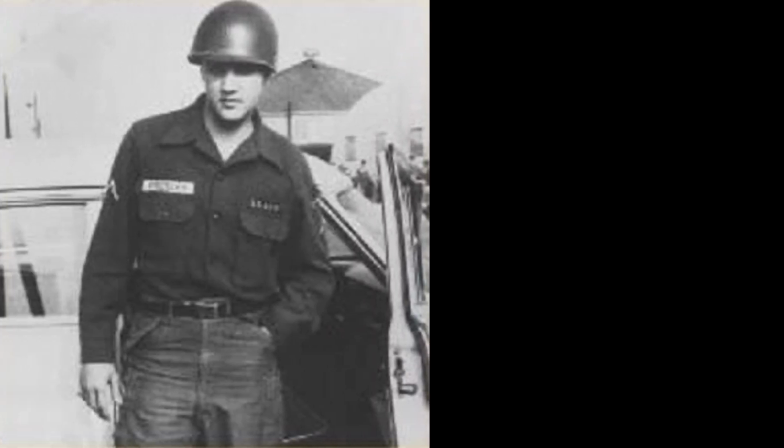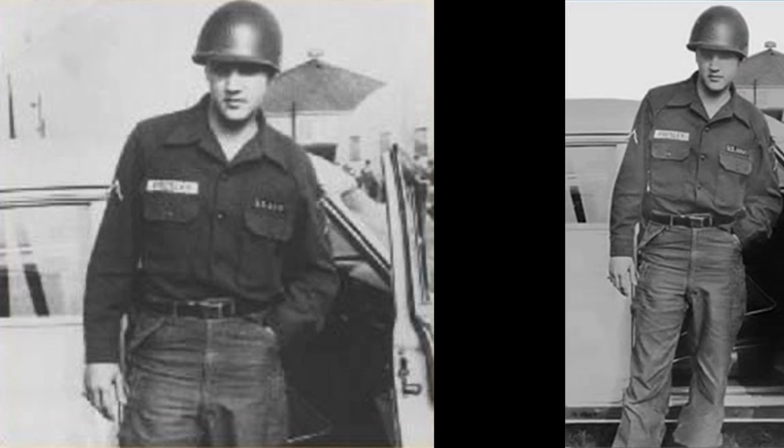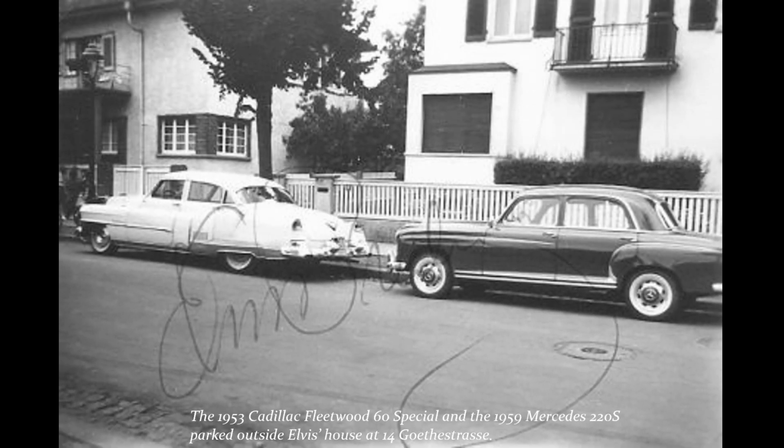This is one of the earliest photos of Elvis with his 1953 Cadillac Fleetwood Series 60 Special. It's shot in late May of 1959. A few days after this photo was taken, Elvis was promoted to Specialist 4th Class. The 1953 Cadillac Fleetwood was the first and only American-made car he owned while over in Germany.